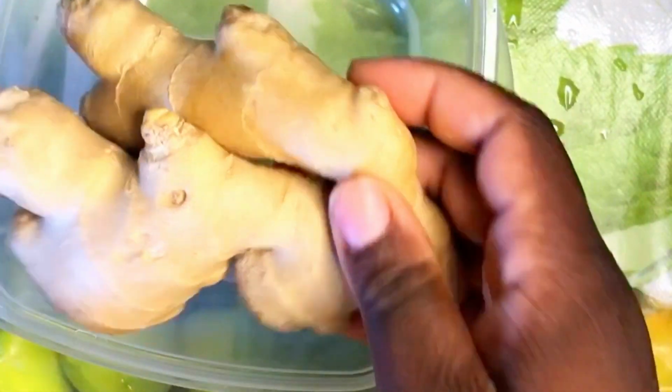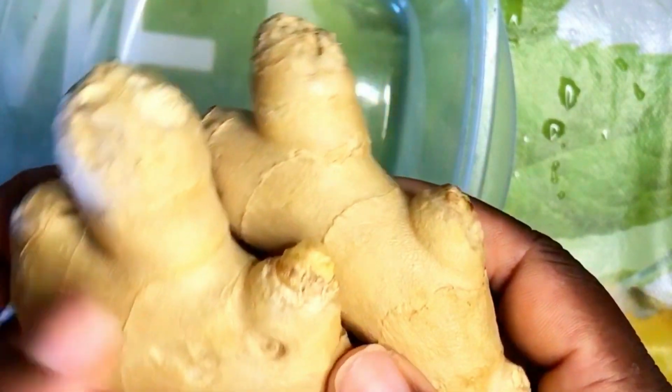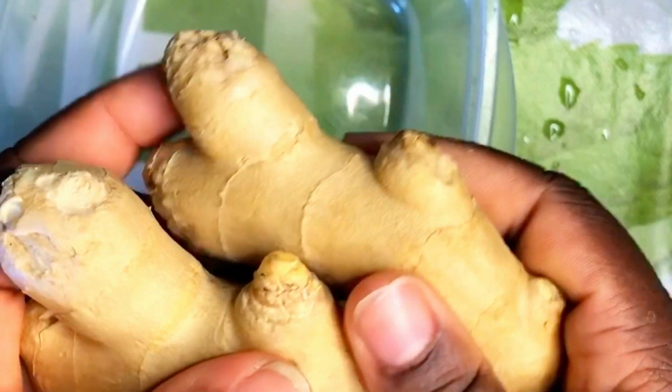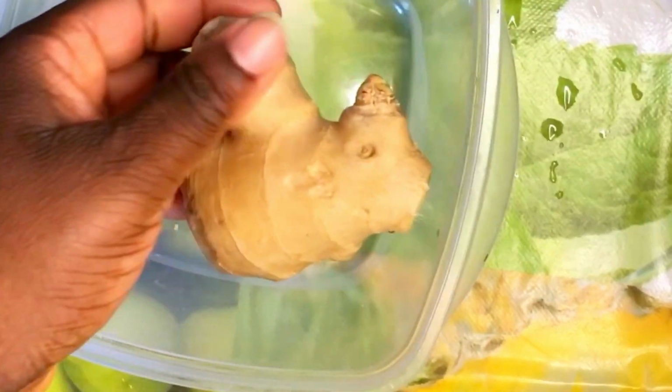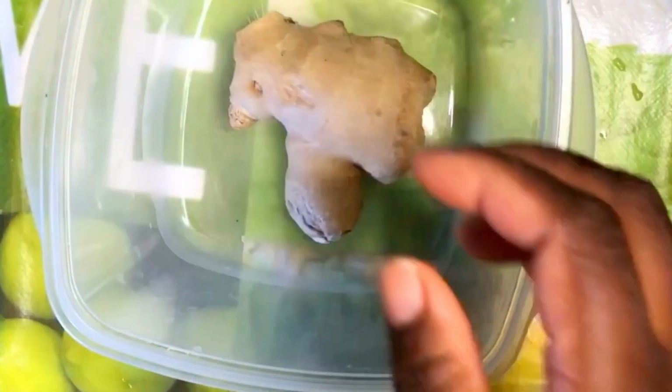Apart from this, ginger does a lot of things. Ginger is one of the most effective and natural remedies that you can use to cure any ailment, and especially for menstrual period, ginger is really very important.